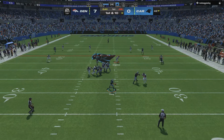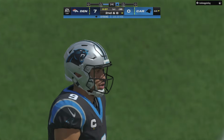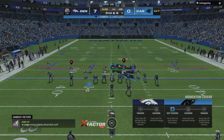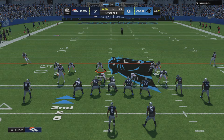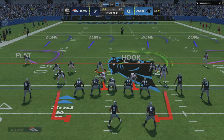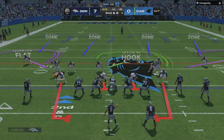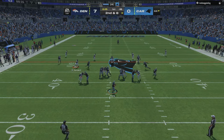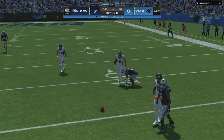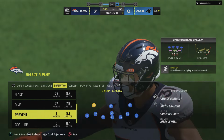First and 10, Young. And this one complete to Smith. 2 yards on the pickup there, and that will bring up second down. It's 2nd and 8 at the 44-yard line. Drill green. Field black. Set, go. Young to throw it. And this one incomplete. Too much contact to hold on to that one, and it's third down.